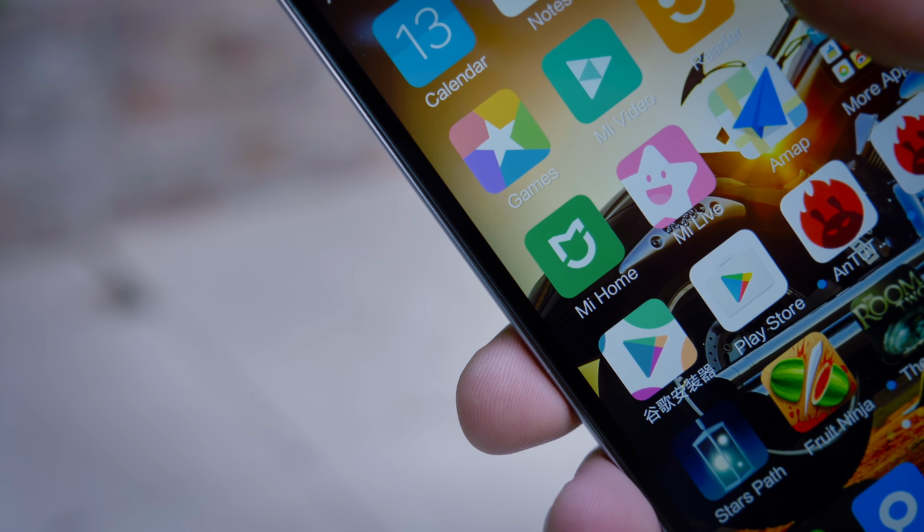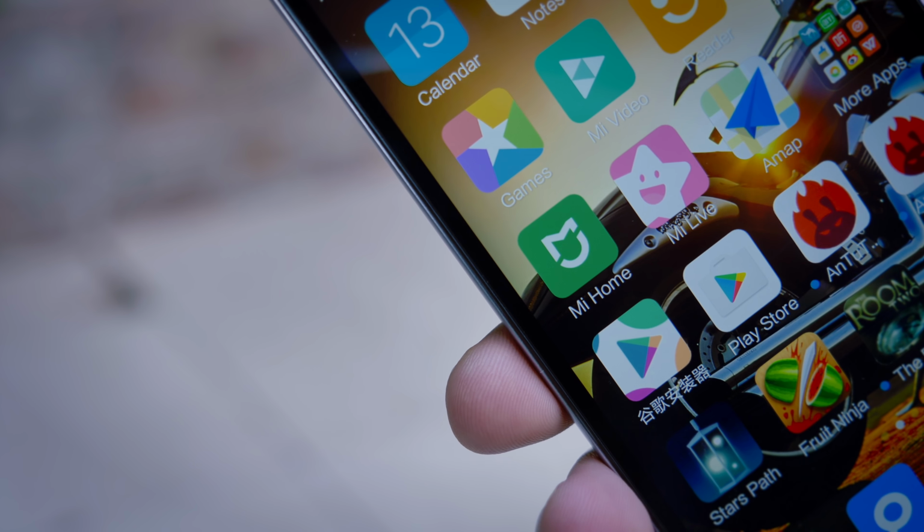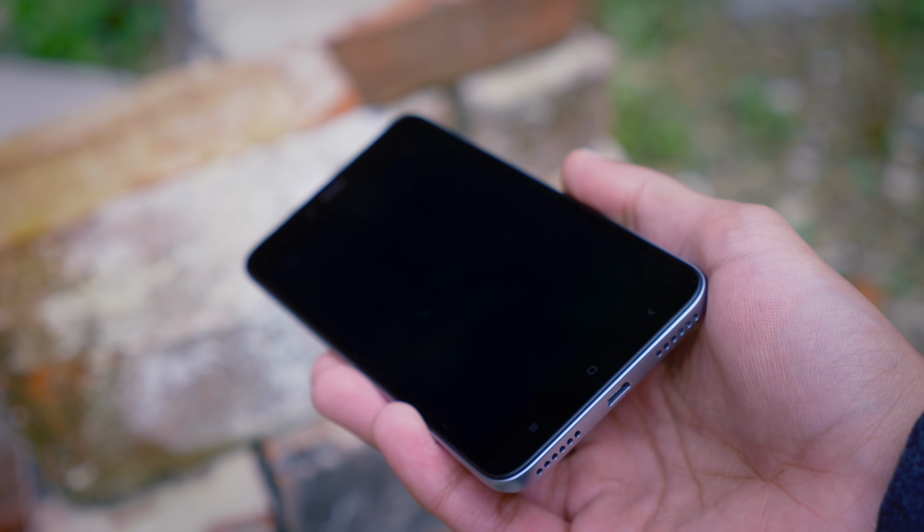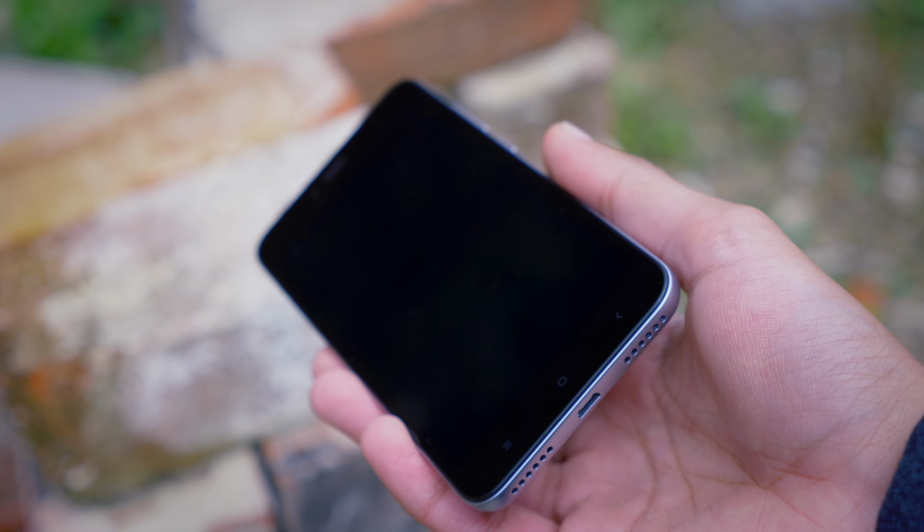It's not a hugely bright display, so you may have a little bit of problem in broad daylight, and also it does have some rather chunky bezels. What I do like though is how seamlessly they blend with the actual display, so especially when the screen is off, it does look like quite a nice uniform piece of glass.